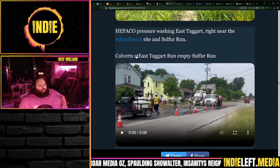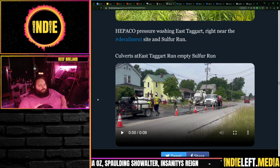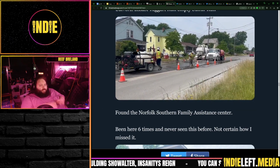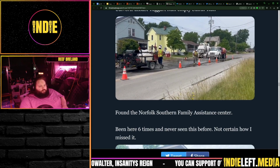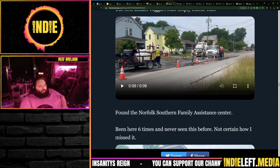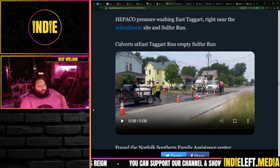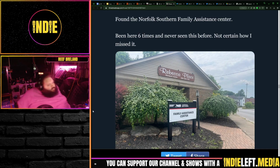Epico pressure washing East Taggart right on the derailment site and Sulphur Run. So we've got... I'm sure that's gonna be great for the water table. Are they trying to get like chemicals off the street? Is that what's happening? Pressure washing? Probably, or burn marks or whatever.